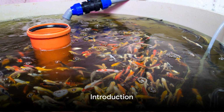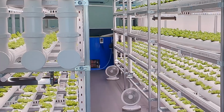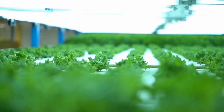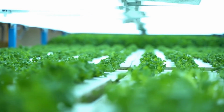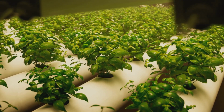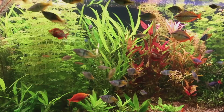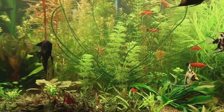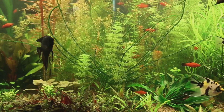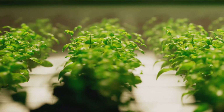Have you ever imagined a garden where plants grow twice as fast and fish thrive, all in harmony? Picture yourself stepping into a world where the traditional boundaries of agriculture are redefined, a world where farming is no longer restricted to the soil, but embraces the vibrant ecosystem of water. This is the fascinating realm of aquaponics, a symbiotic relationship between fish and plants that holds the key to sustainable and efficient gardening. Welcome to the world of aquaponics, the future of sustainable gardening.